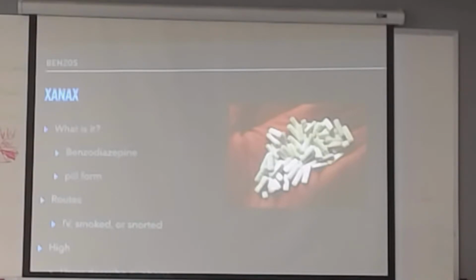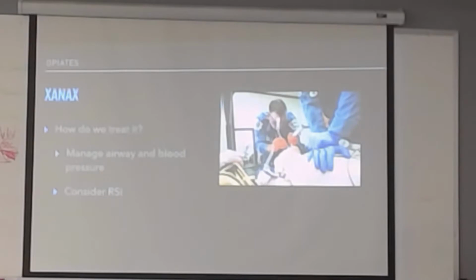It's used as an antidepressant and anti-anxiety medication. So, how do we treat it? Manage the airway. Keep an eye on the blood sugar and blood pressure. Consider RSI. I know it's not something that we do up here, but consider airway management.